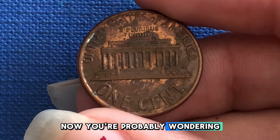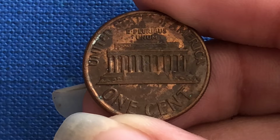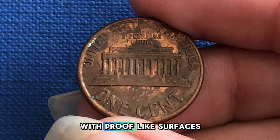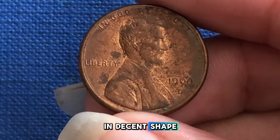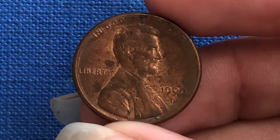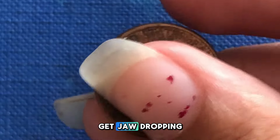Now, you're probably wondering, how much are these coins worth? Let's talk numbers. If you happen to find one of these rare 1990 Lincoln D pennies with proof-like surfaces in decent shape, you're looking at a starting price of $2,700. That's right, just for one penny. But here's where things get jaw-dropping.